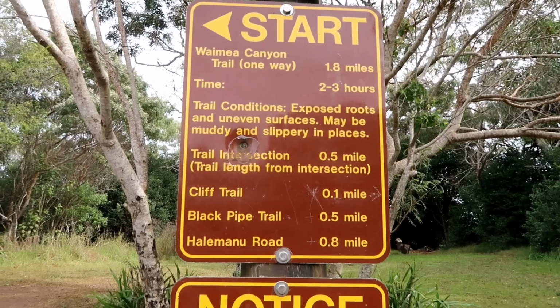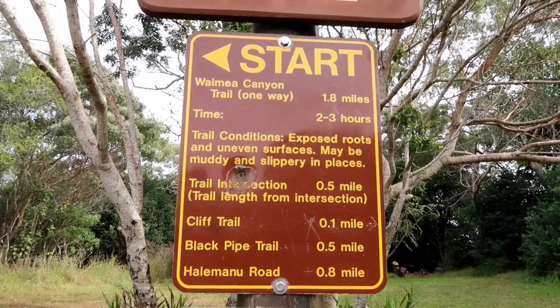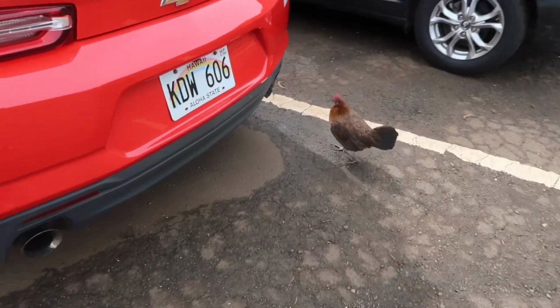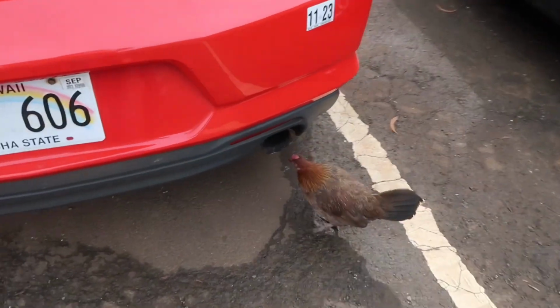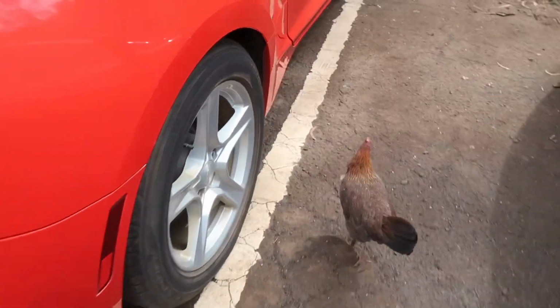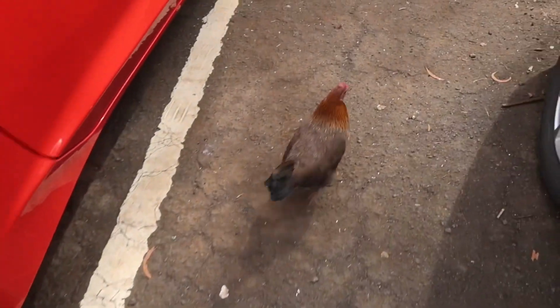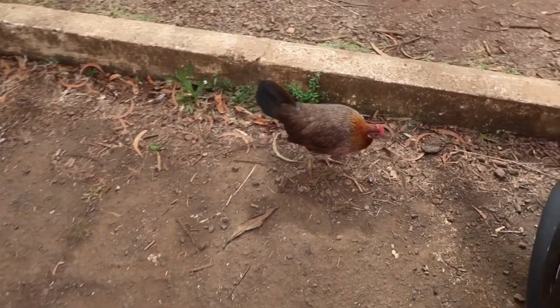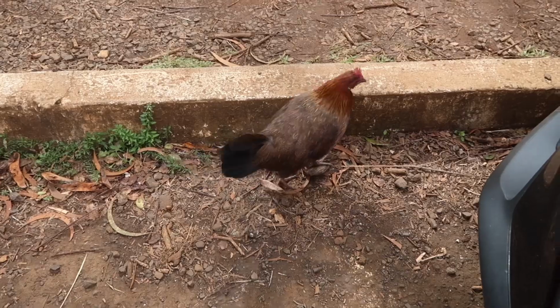But that's pretty cool. Maybe next time. I think this chicken wants to go home with us. She's ready to get in our car. You want to go with us? Want to go to California? Oh, there's two. They don't even run away from me. Look, my foot's right here. I'm so close. Hi, little chicken.